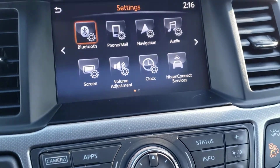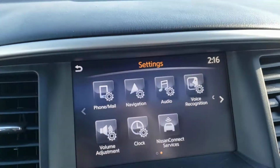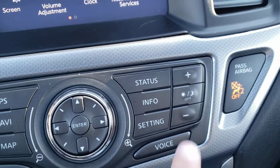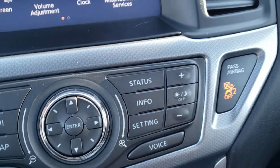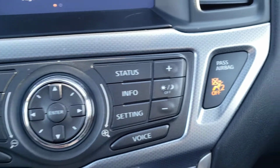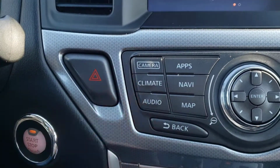Finally, you have the settings menu here, and there's so much to see in the settings menu. There's lots and lots of different settings for all the different features. And lastly, we do have, of course, the brightness for your screen, as well as the voice button if you want to dictate commands to the infotainment system. On the right hand side there, you do have the passenger airbag warning, and on the left hand side here, you'll find the hazard lights.